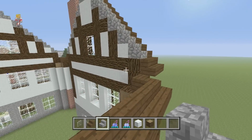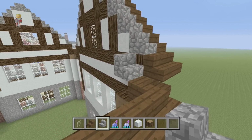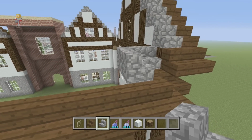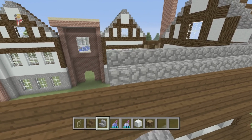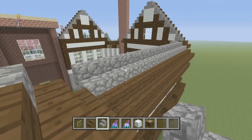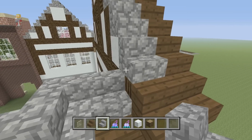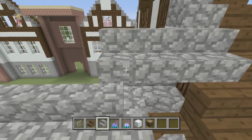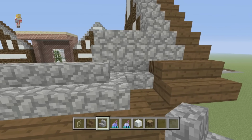Okay, so what you're going to do is go round all of the areas where you know blocks need to go, and you're just going to run the stairs around. You're going to run around like this. Now, again, you're going to come across some problems like this, where the stair is actually higher than that, and that's not right. What's going on here?